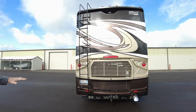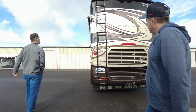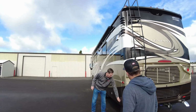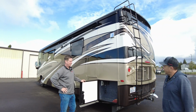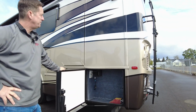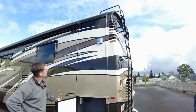You could tell the condition of the coach. The mud flap is in good condition. Looks like we have a vent right here. You must have a washer dryer, pre-wired or plumbed. I can't remember if this one has it, but when we get inside. Stacked washer dryer. Does it have it on this coach? Yes. And then right behind that's the engine air intake, up in the corner of the cab.